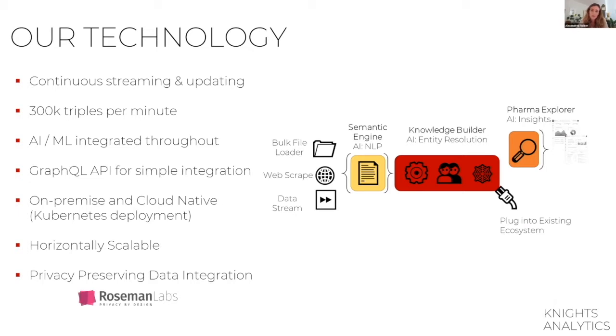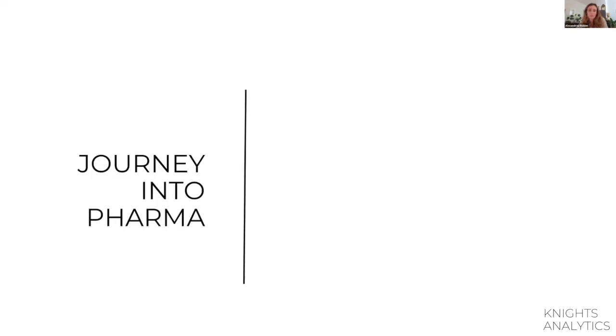research with Roseman Labs, where we're looking at how we can build knowledge graphs and share data across privacy boundaries using their multi-party computation technology. I think it probably has some really important applications in the pharmaceutical industry, but for today I won't be focusing on that particular project. So what was our journey into pharma?